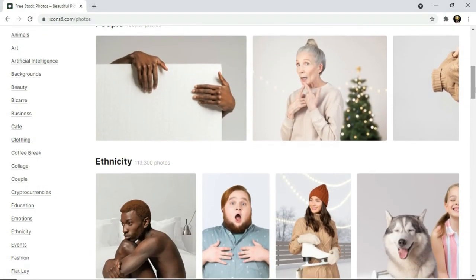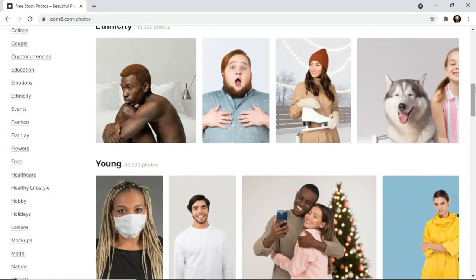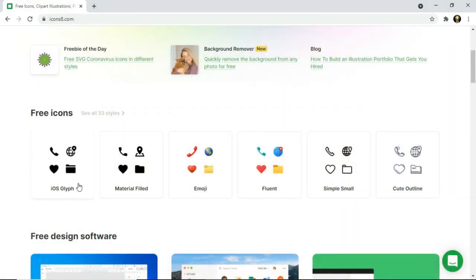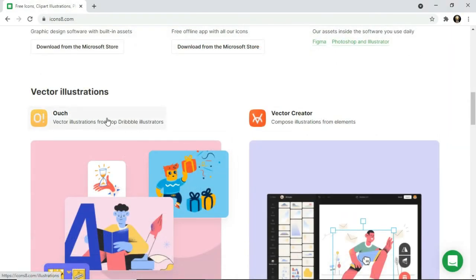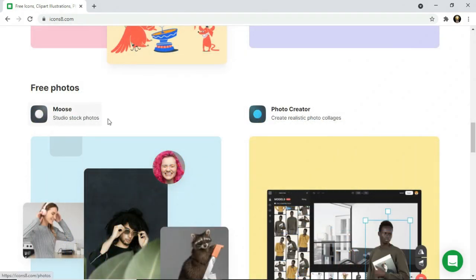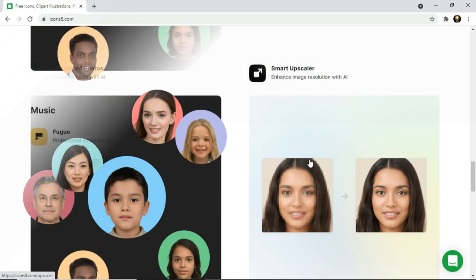Icons8.com offers stock photos of backgrounds, objects and studio photos of people of different cultures, professions, ethnicities and much more. This website even offers free icons for your projects, vector illustrations and a free online vector creator. With it, we get free studio stock photos and a photo creator with their elements. Not only this, but you can use faces generated by AI technology and an image resolution enhancer.